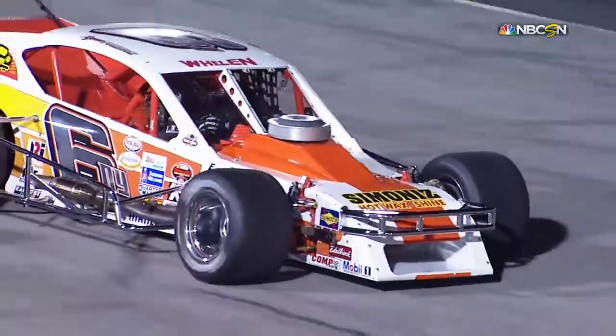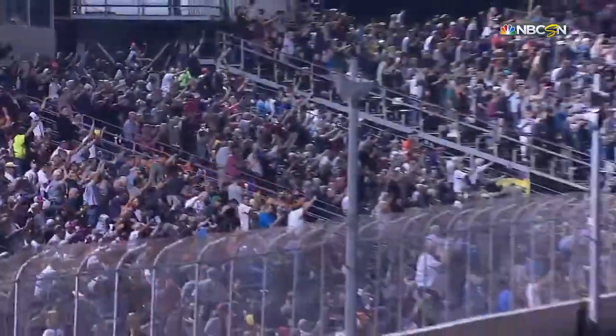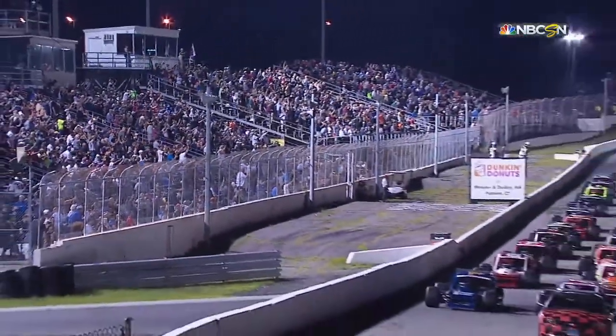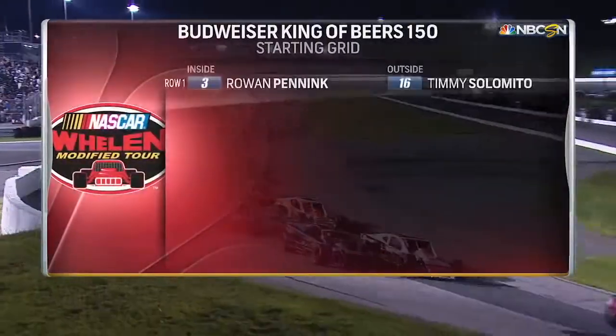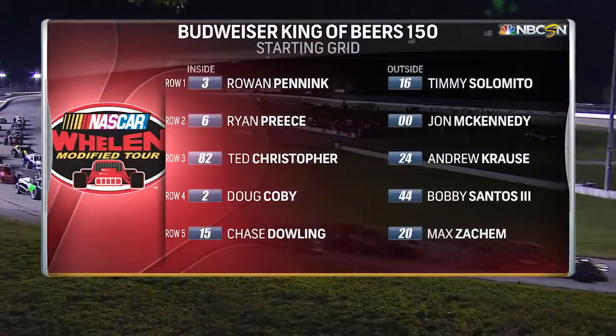Yeah, it's just a natural talent. Obviously, this kid's been a part of TBR for a long time, and incredible talent. We'll see how he does today with the other talented modified drivers tonight. Well, let's show you the starting lineup. We already met Rowan Pennick.